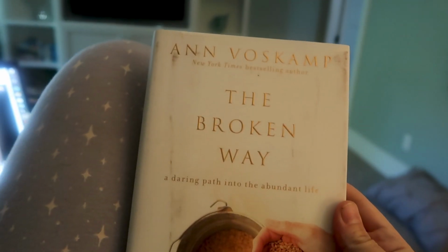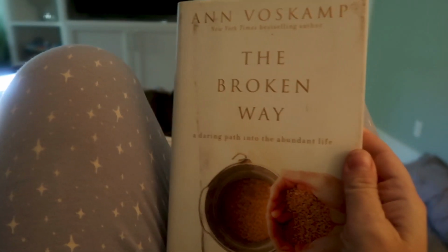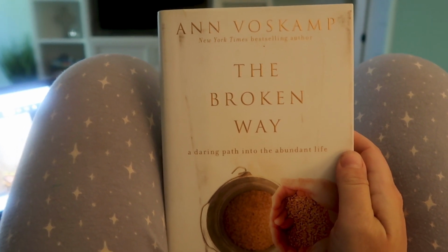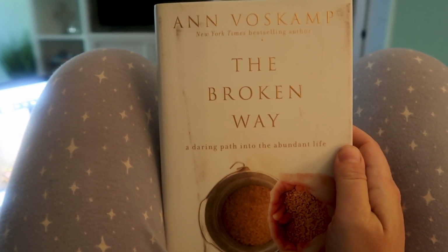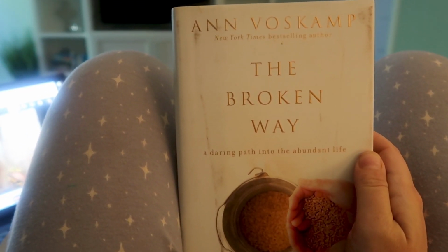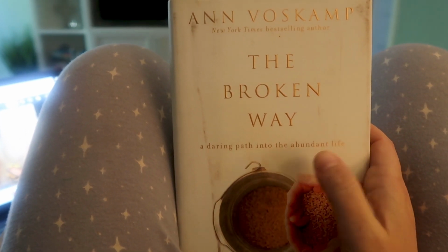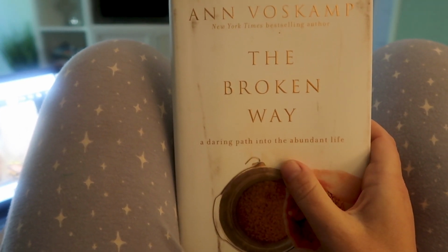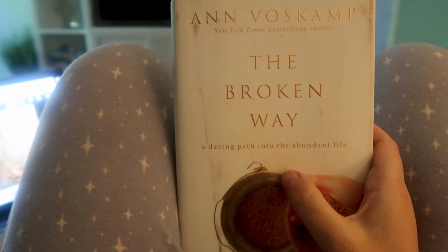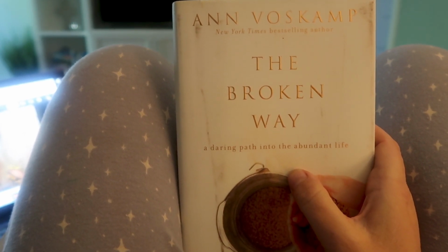Okay, y'all. I just started a new devotion book. I have actually read this probably at least twice. Ann Voskamp is probably my favorite author in the Christian realm by far. She has books on tape. She writes books. She doesn't have a whole lot of books out. This is her second book, I believe. She has a Christmas book that goes over the days leading up to Christmas. That's awesome for devotionals at that time of year.